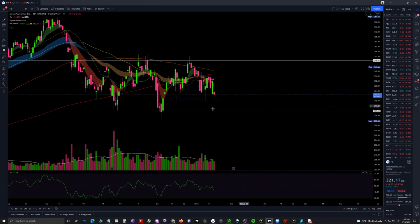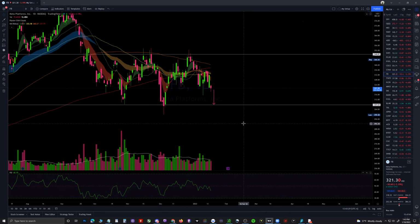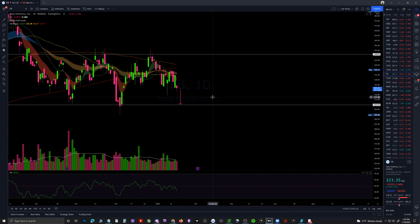Oh, Facebook playing the chop game as usual. Or I'm sorry, Meta Platforms. Wouldn't be surprised if we see this come down and hit this support line before another bounce. That's about a 15-point move.